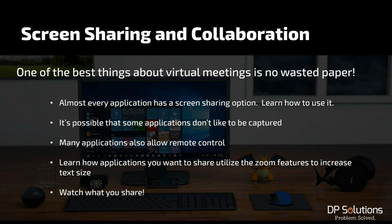And then again, watch what you share. You really need to make sure that you're not making the wrong clicks. You don't want to share sensitive information instead of a PowerPoint presentation. This is a thing that happens where people overshare and you have casual data breaches. Unfortunately, there are people who will take advantage of that. We're going to get a little bit into that later in the presentation.